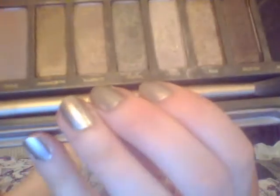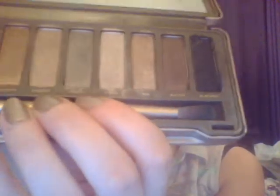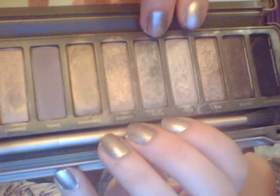Then I've been reaching again for my Naked 2 palette a lot. I always reach for this. It never fails. I've been loving smoky eyes and natural eyes. That's kind of the two things I've been going for, not really colors yet, and I'm hoping with spring I get inspired to do more colors. But I love the darkest shade, Blackout, which is literally just a black, and I really love Verve and Pistol, which are these two cool colors.